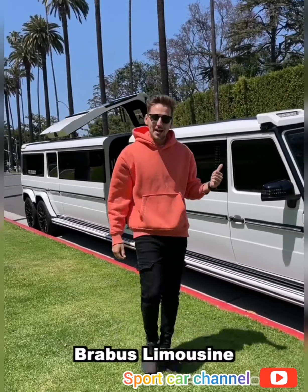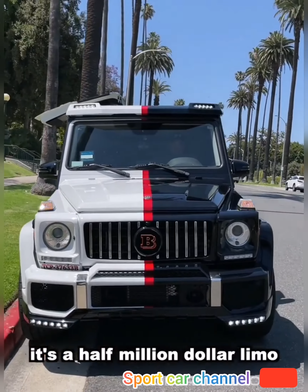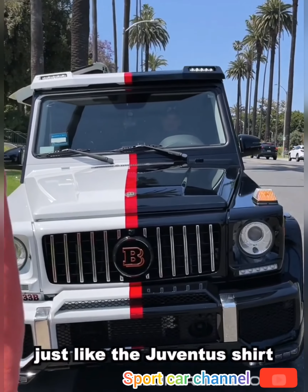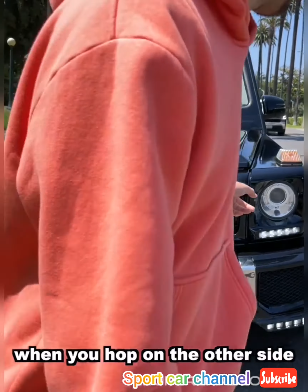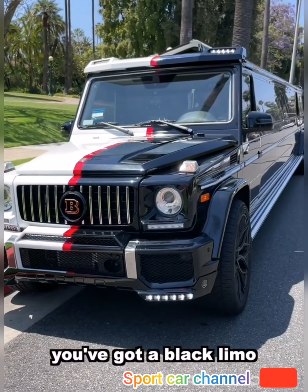G-Wagen Brabus limousine. It's a $500,000 limo, and it's two-tone. You got white and black, and the red line in the middle, just like the Juventus shirt. Right here, boom, Brabus. So when you hop on the other side, you got a black limo.